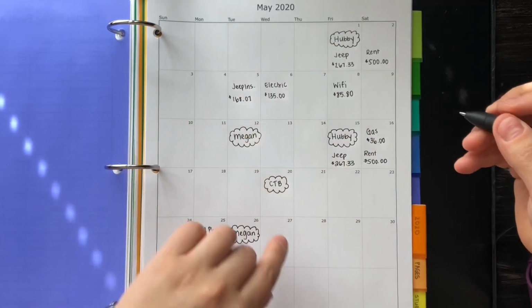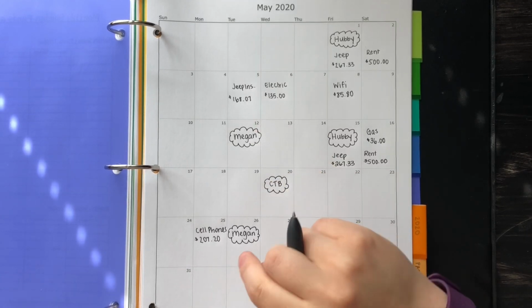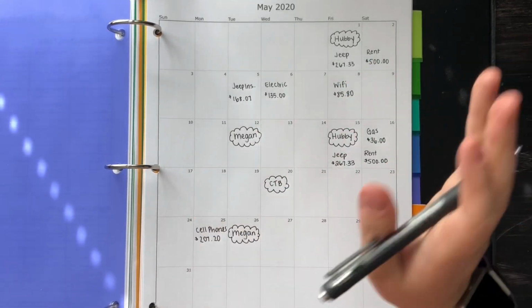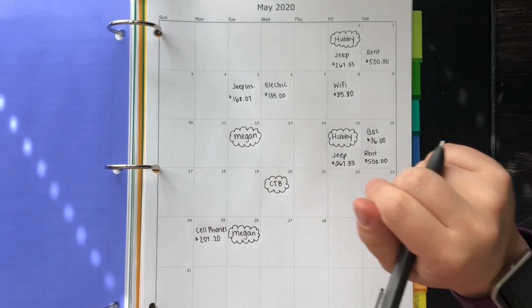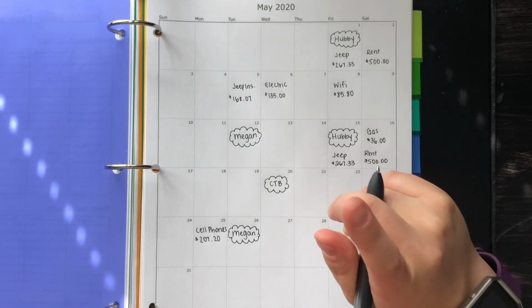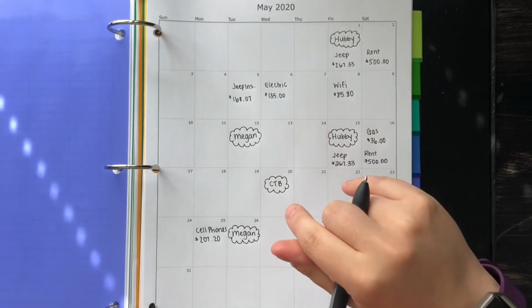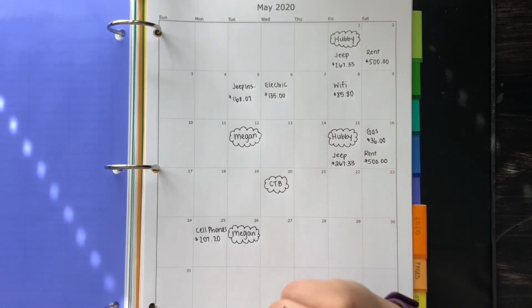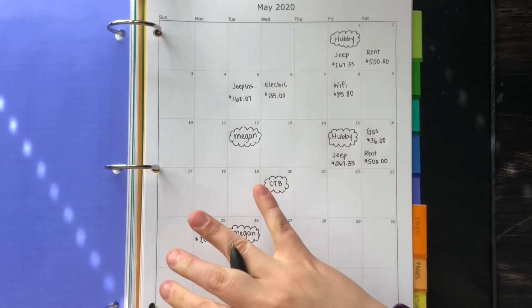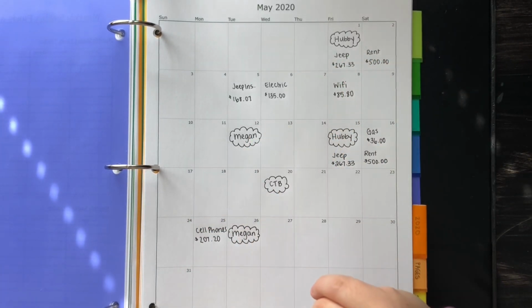In BC with COVID as well, we are allowed to defer our bills, but I just don't want to have a monthly payment plan for the next year to pay it back when I do have the money in savings. My husband and I have almost $3,000 in savings right now, just because we've been pausing our debt snowball and saving as much money as we can. So if anything were to come up short in our month of May, we have that savings to fall back on.